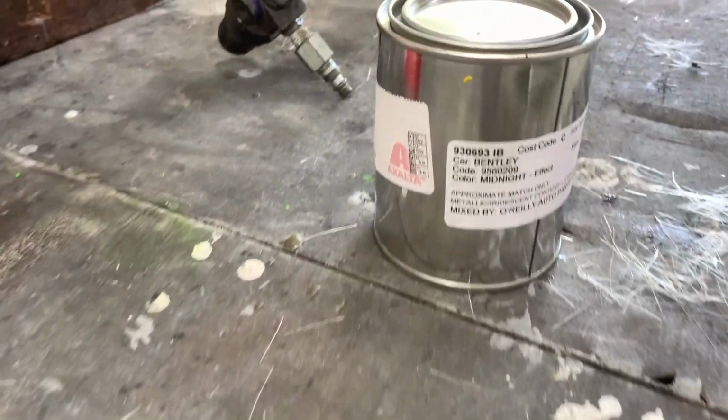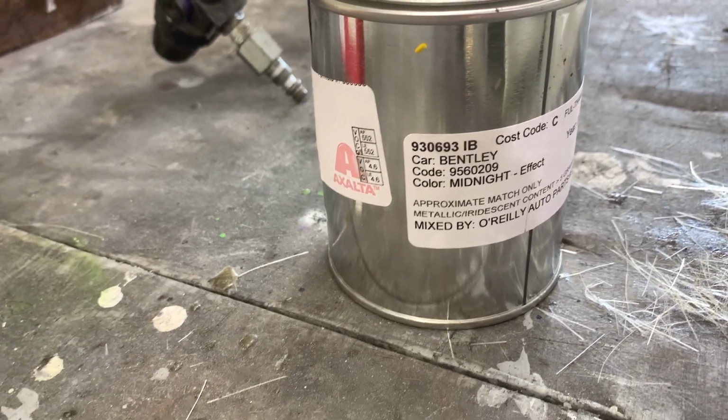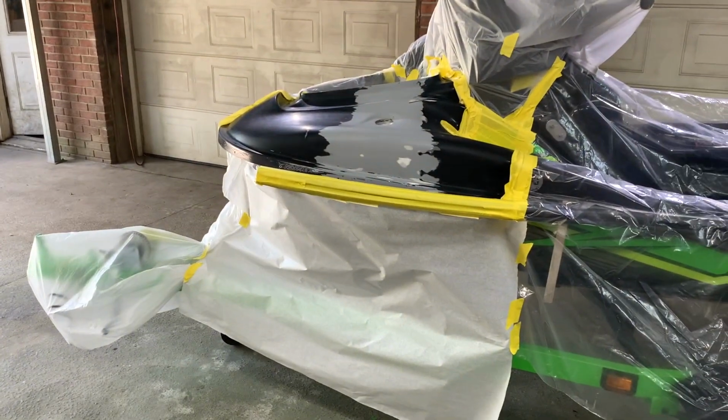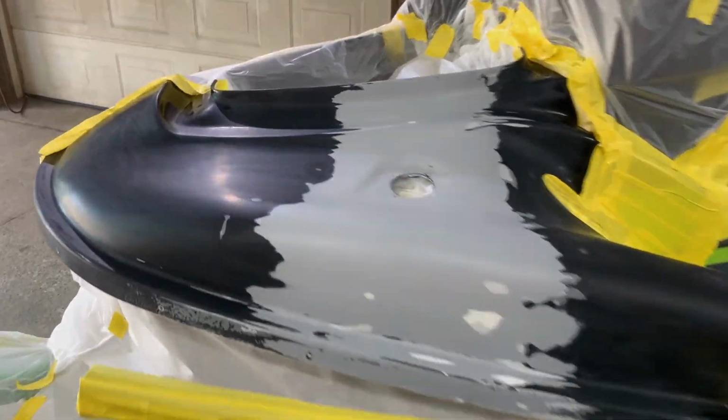We're not gonna be using any gel coat on this one. I just went to O'Reilly's and got some of this single stage paint mixed up. We did use a computer to scan it, so it should be a pretty close match. And on top of that, it's gonna be a little bit tougher and more resistant to scratches and stuff. It's what we used on the trailer. Let's go ahead and mix them up and get to painting, boys.